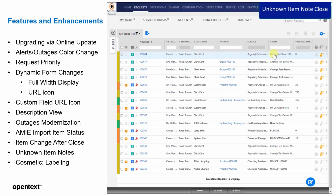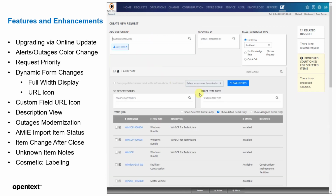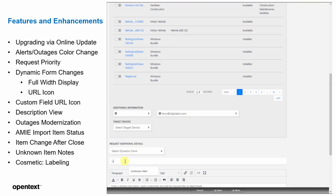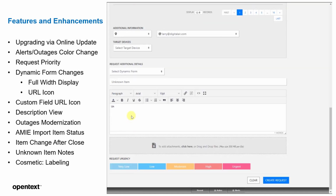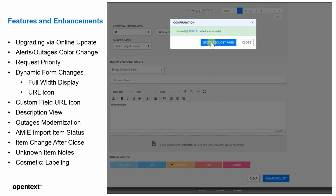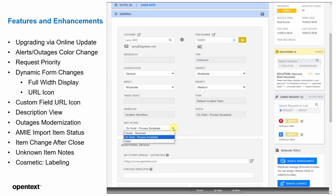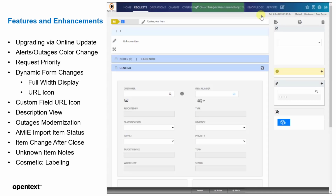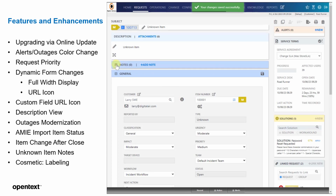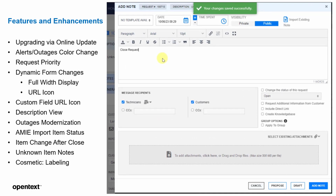We can see that the next step would be unknown item note close. If you have an open request, which we're going to open right now, and we'll have an unknown item in this particular request. So we're going to make sure it's unknown item. We're going to set it to moderate and create a request. Once this is created, the ticket's there and the item number is the unknown item indicator, right? Now, we're going to make sure it's open so the technician has worked on it. Now, the technician may want to close this. So, for instance, if he goes to add note and he puts in his closing information, right?